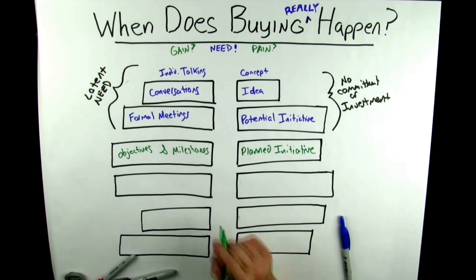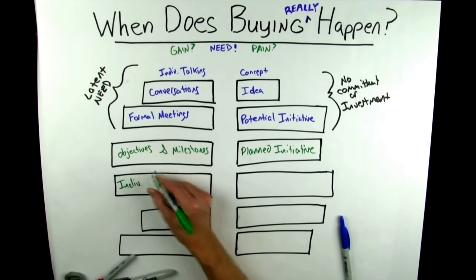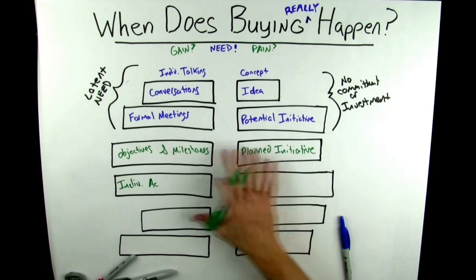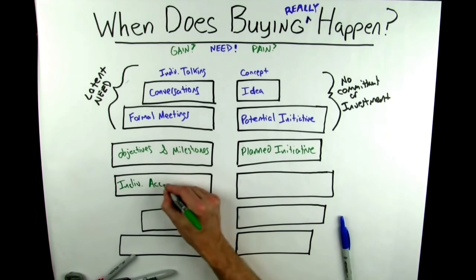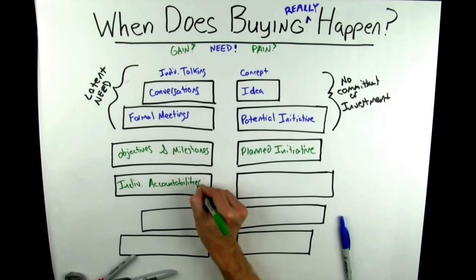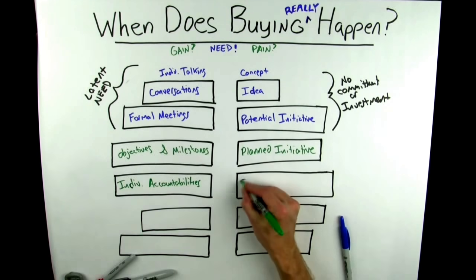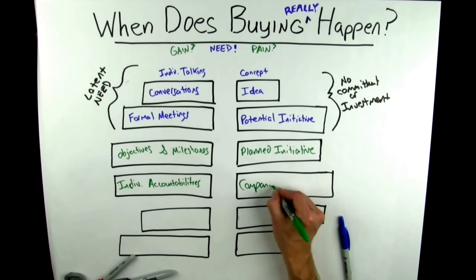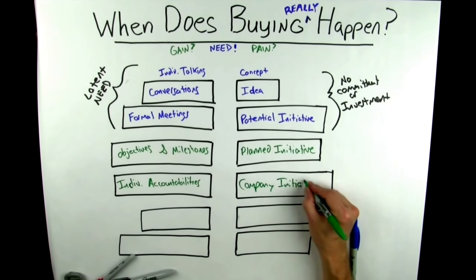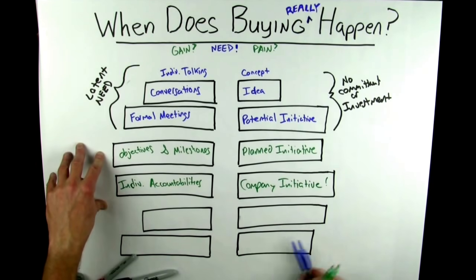Okay, what's next? Individual accountabilities, right? One of my favorite questions is, who in your organization has been tasked with accomplishing these goals and by when? Great question. Accountabilities. I love all the spelling here. And when I can identify individual accountabilities, I'm going to call this a company initiative and say that we've attained initiative. We've attained the level where something is going to happen, right?